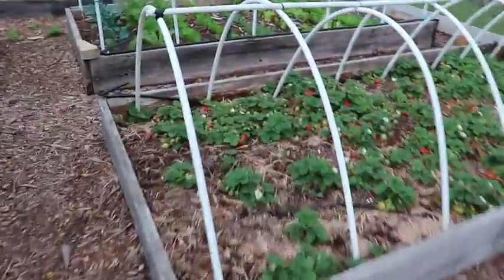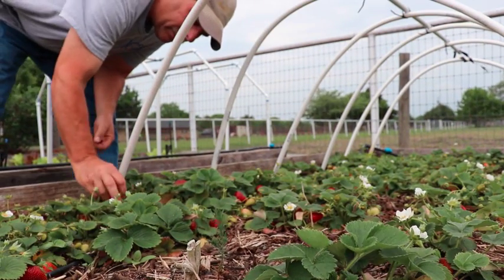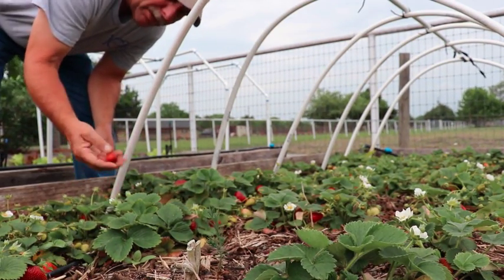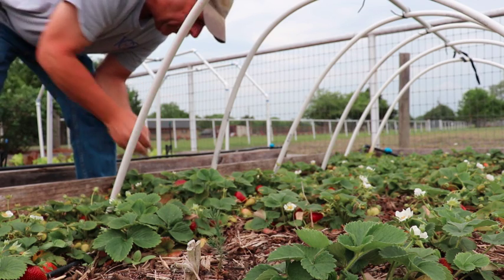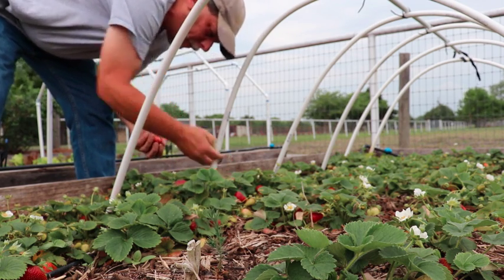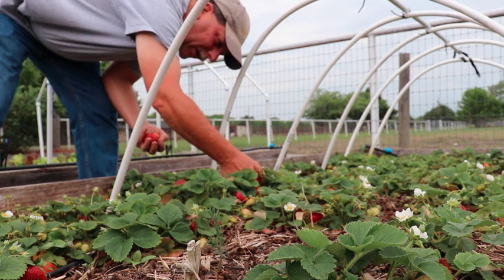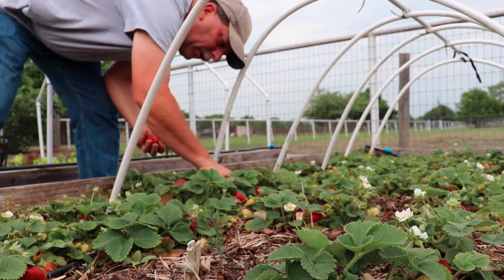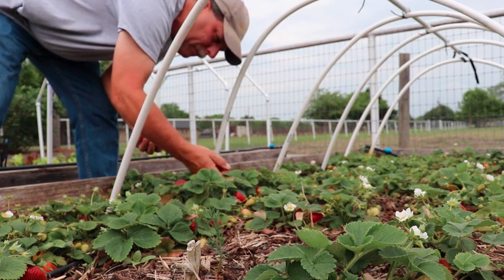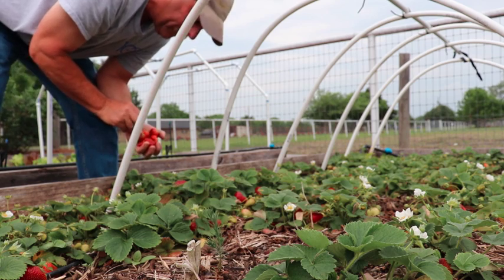And over here in our strawberry bed, there are lots of them, so I'm going to go ahead and harvest some of these strawberries. These guys are just beautiful. May have to go get something to put them in. I think I've got more than I can carry. So, yep, beautiful strawberries. Lots of them in here.